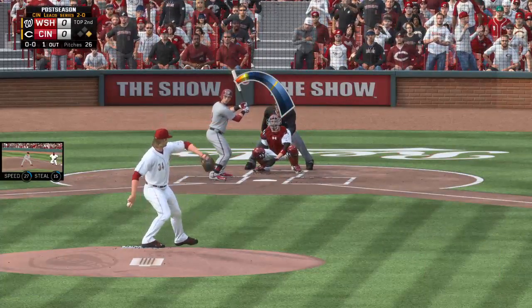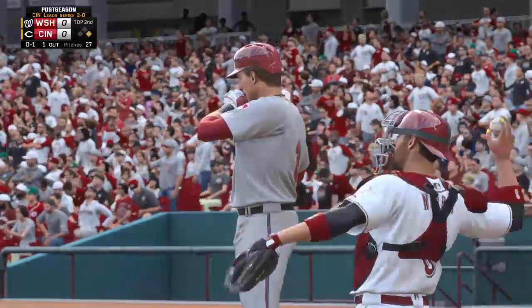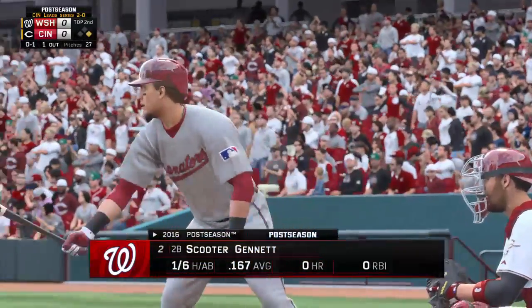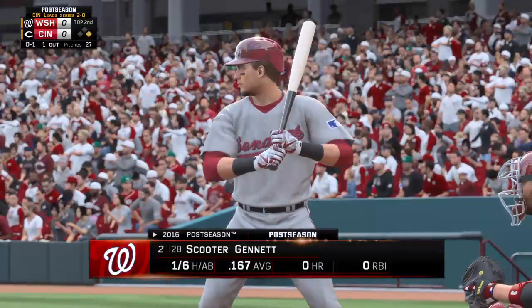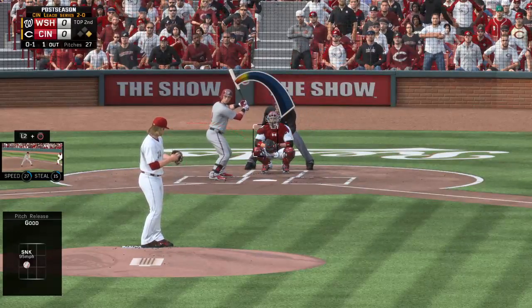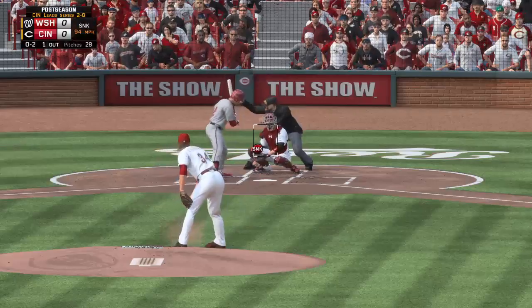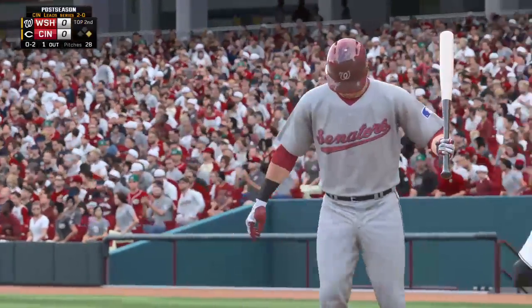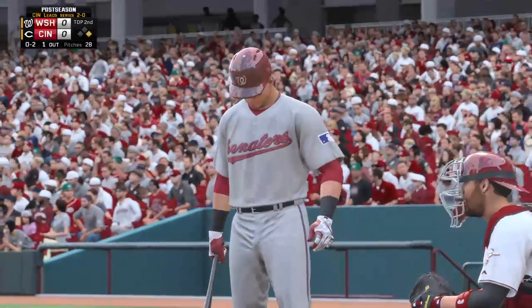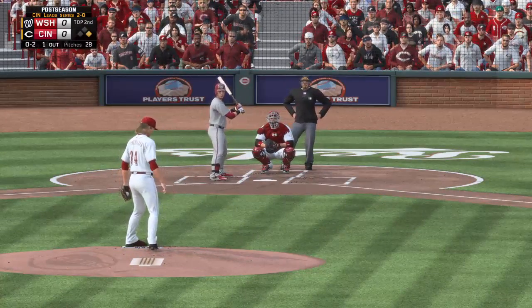Here's the second baseman, Scooter Gennett, as the first pitch to him is in there for a called strike 1. Runners on first with 1 down. And a sinker's in there for a called strike, and he forges ahead 0-2. Yep, same pitch. Right back to the inside part of the plate, and he gets caught looking at it again.